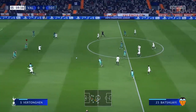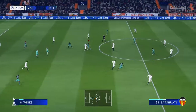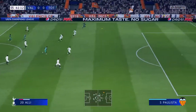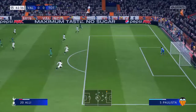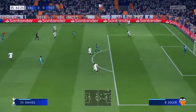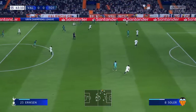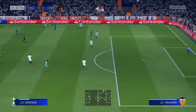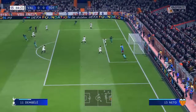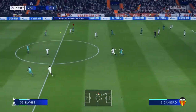The ball with Kondogbia. It's with Batshuayi. Beautifully timed. And we're inside the final 30 minutes. Dele Alli. Dele Alli robbed of possession. It's with Carlos Soler. Promising from Eriksen. And the cross here from Christian Eriksen. Goalkeeper's ball, the cross delivered too close to him.